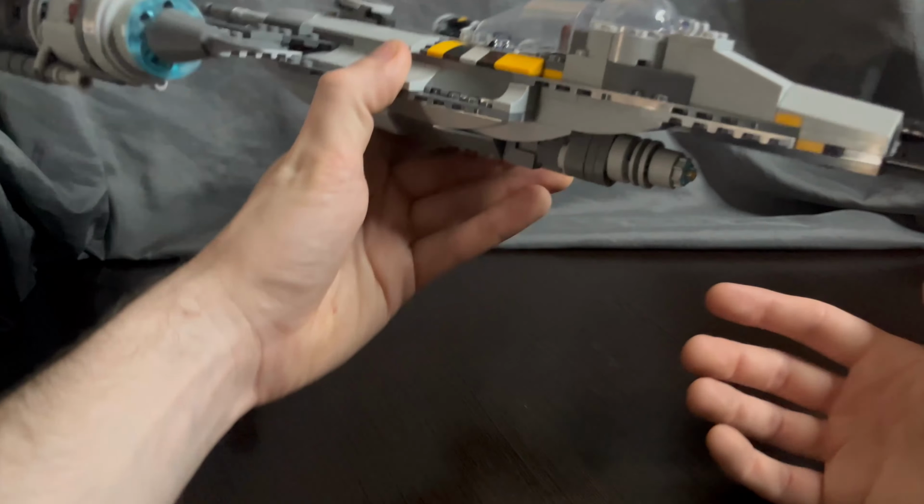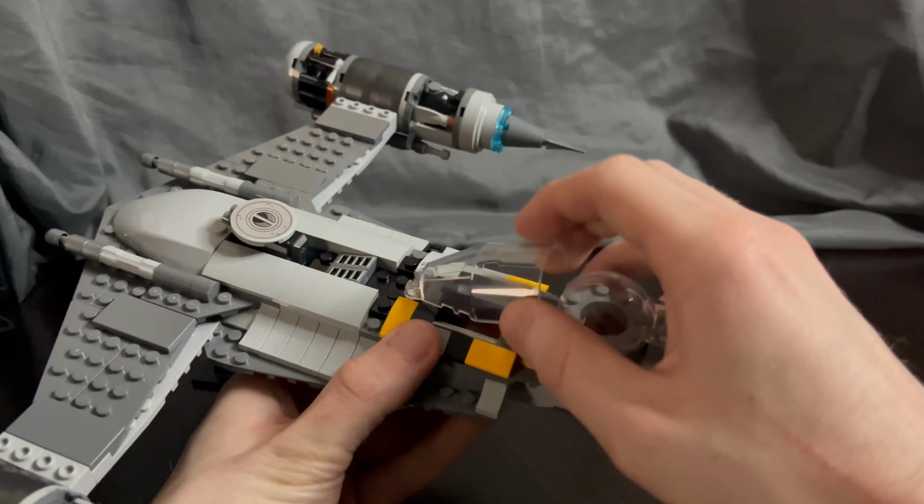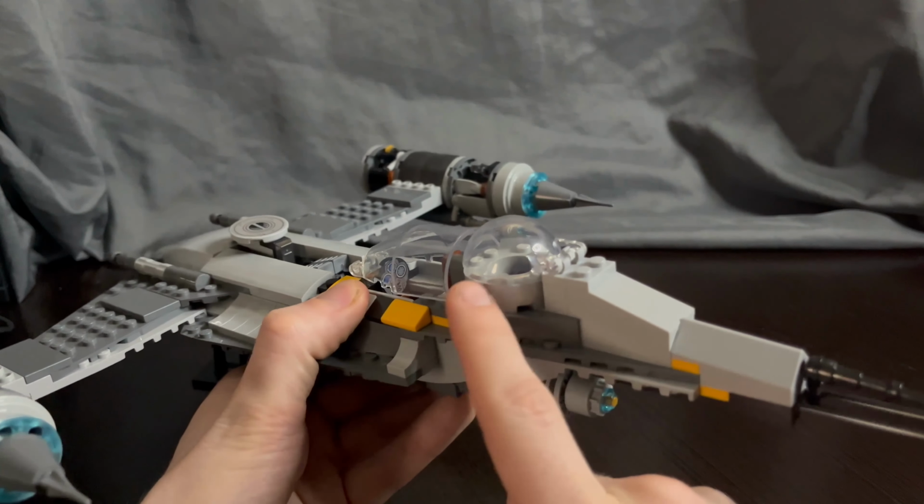Okay, so over here we do have the cockpits, which also are another gripe for me. So you get a normal windshield, which is wonderful, but as you can tell right here, there's a big gap on there.